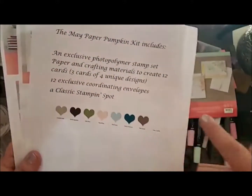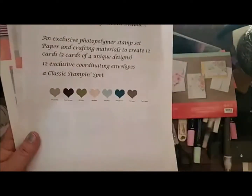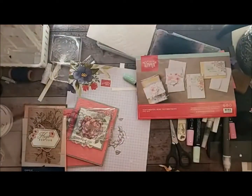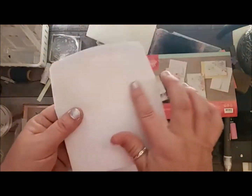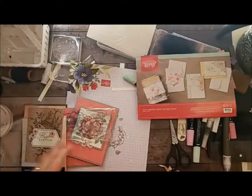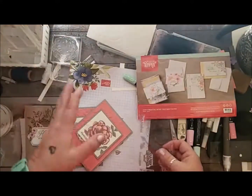And it's 12 cards and 12 coordinating exclusive envelopes, which are so fun when you get these envelopes that have the inside stuff. It's so pretty, so super fun. So you have until May 10th, and hopefully we won't run out.